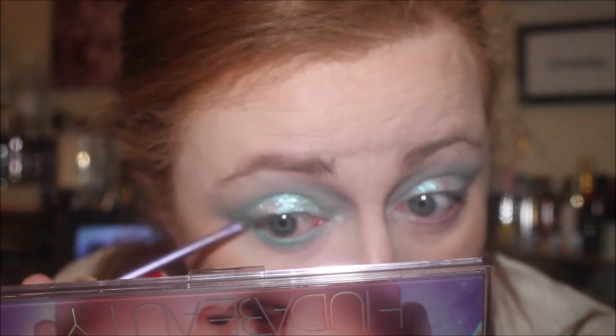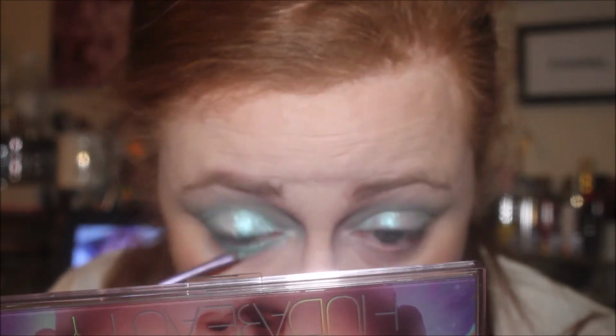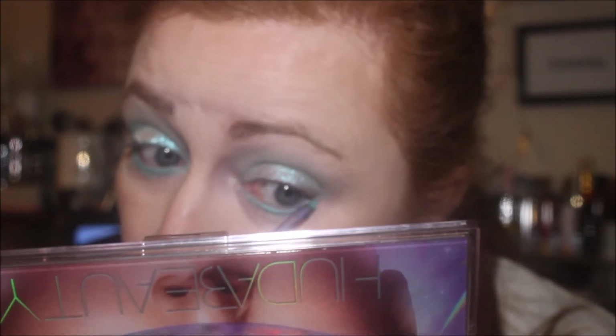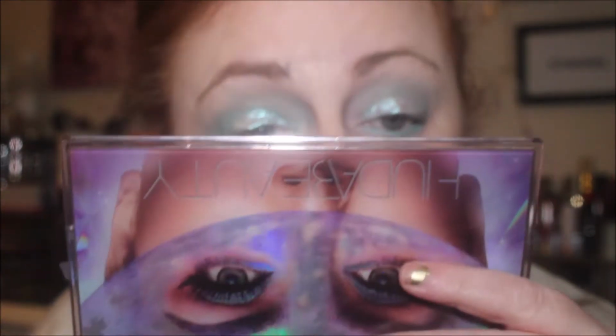Wow. I actually like it like that. It feels like a really winter eye look. And then I think I'm going to use, I was going to use the other Stila one, but I think it's too golden. So I feel like I want to use Super Moon in here.